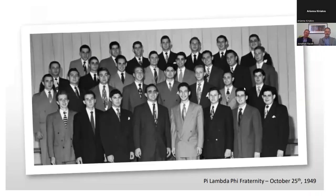So this is straight out of central casting, right? This is a group of the Phi Lambda Phi fraternity, mid-century; I think this is 1949. It's key to note this photograph because if you look on the first row, the third person from the left is a face that we'd like you to remember. And we'll bring him back into the story in a moment.